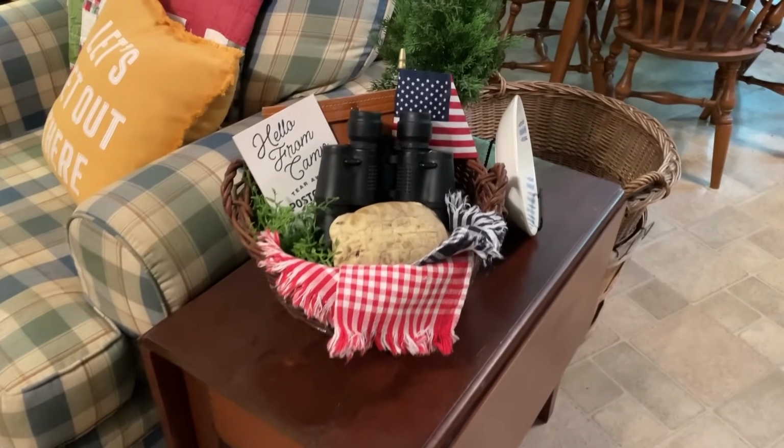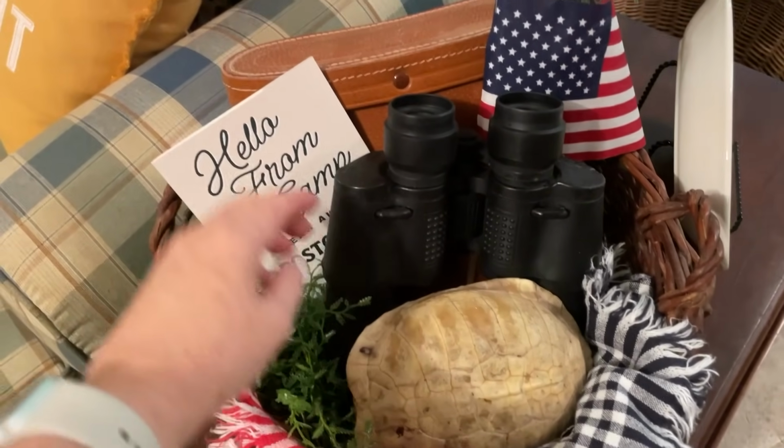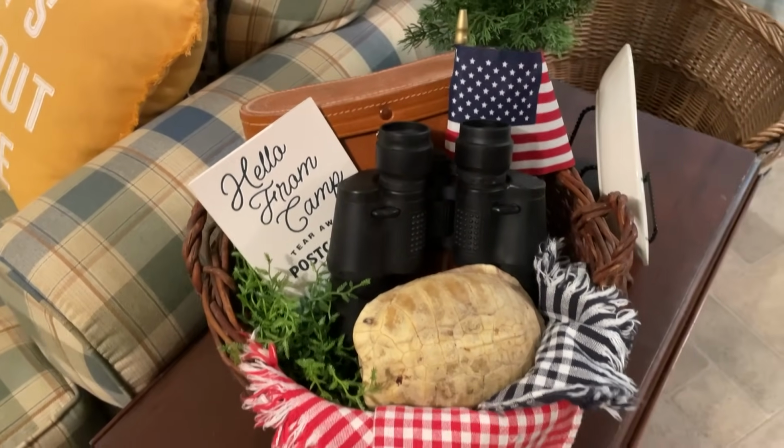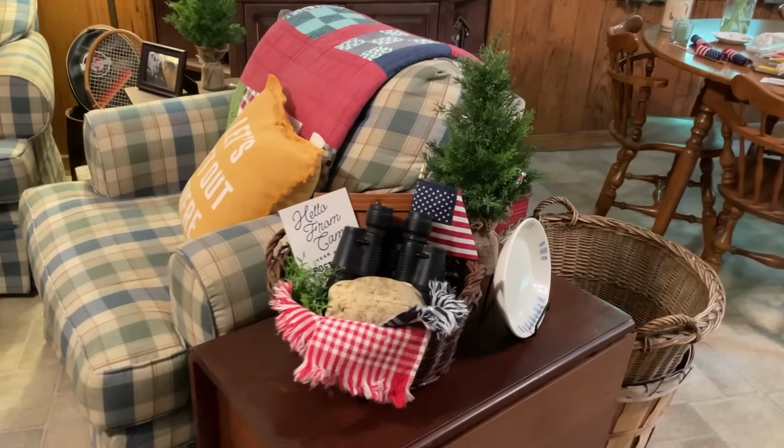So I'll give you a better look. So we have the turtle shell, the binocular case, the little postcards, and the American flag. So I think that turned out cute. I like it. I'm happy with it.